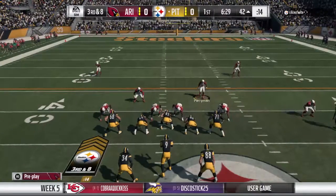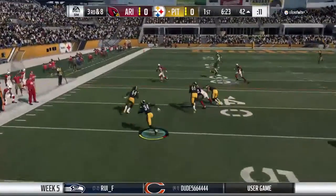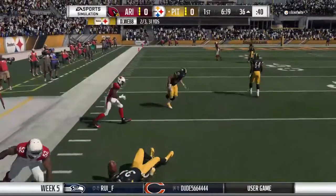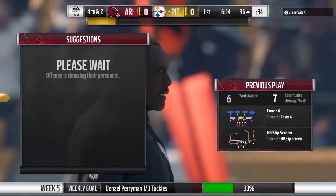Hurry up, here we go. Green 39. Green 39. Here's Webb. A screen complete to Crowell. And here he'll be brought down a little shy of the 35 at the 36. The screen good for 6, but it's not enough as it leads to a 4th down.